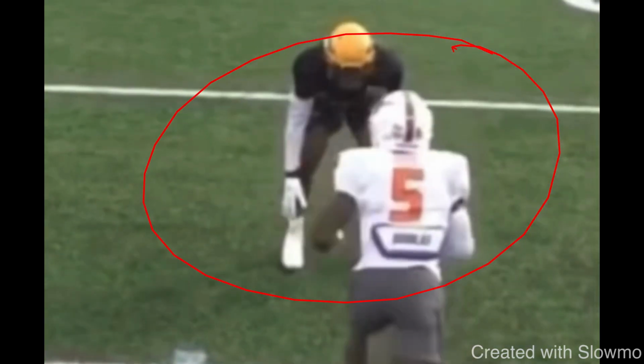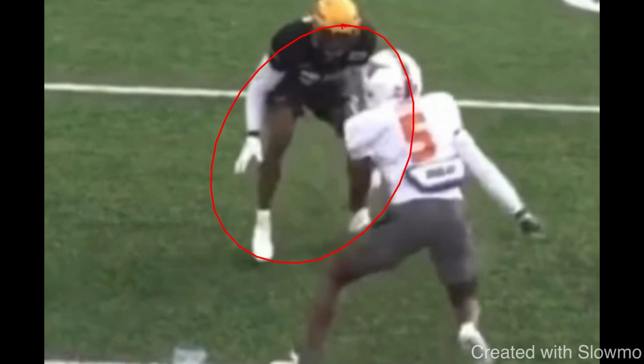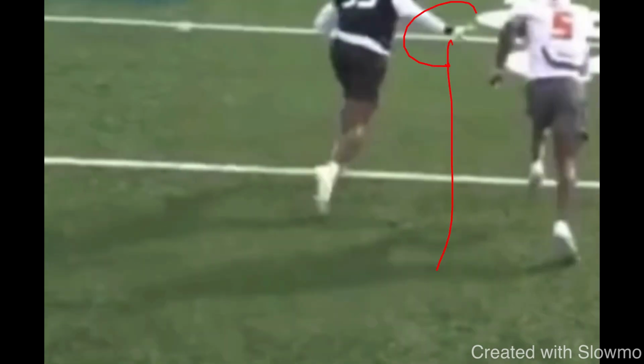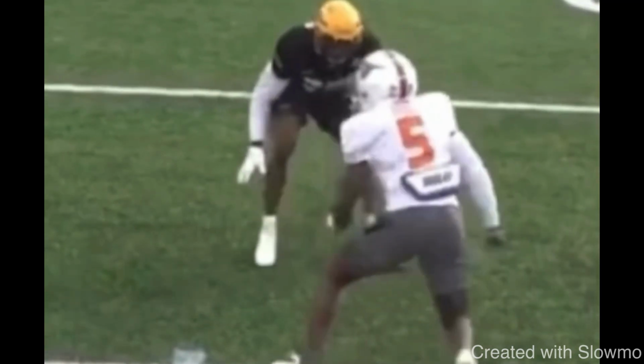So let's talk about it. So we got inside shade, very similar to the last clip. What he does, he doesn't do too good of a job of stepping outside of the DB's frame, right? What he could have done is maybe close the distance a little more, threaten more inside, and that would have gotten that DB to bite. Now, again, we see how we go up to the outside. He's reacting with the same hand as the last clip, by the way. Just saying.